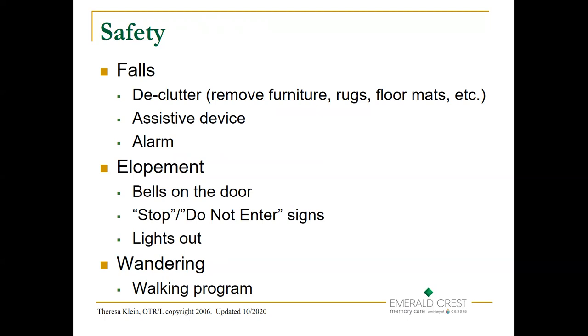So you might want to minimize the amount of furniture. Safety-wise, eliminate rugs and floor mats that they could potentially trip on, or if they're using a walker now, those things can catch on that, and that can put them at a pretty high risk for falls. Assistive devices: if that person was walking around the house fine before, they may need a little more support, like a cane or a walker or something like that.